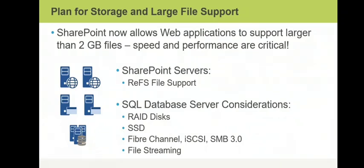What are you storing? SharePoint now allows you to store more than ever before because it can support beyond even 2 gigabyte files. It used to be 2 gigs was the maximum potential file that you could store due to a SQL limitation. We can now go beyond that, working with file streaming and some other support tools, and we can have some huge files if necessary.